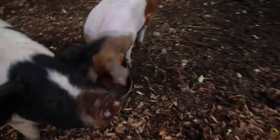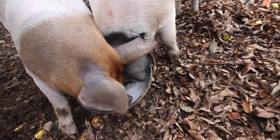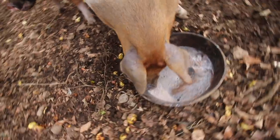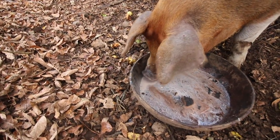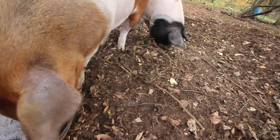Would you like some milk to wash down that cake? Look, they made it into chocolate milk. You don't have to worry about anything going to waste around your modern homestead, that's for sure. There's plenty of things fighting over it to get it.